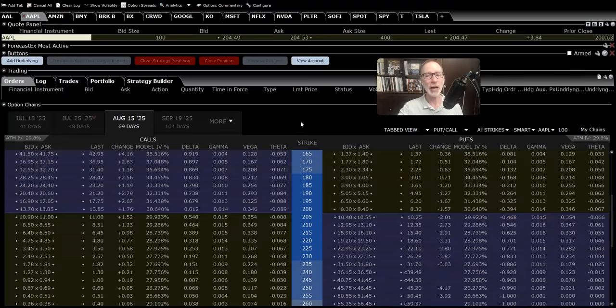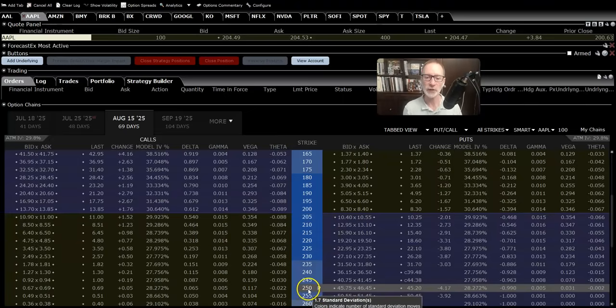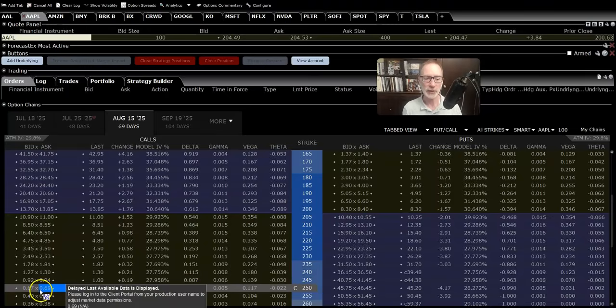So you want to have your option move. If you're going to buy options, you want it to move when the stock does. The 205 calls, which are the at the money, have always roughly a 55% delta, which means if Apple goes up $1, the option price will move up about 50 to 54 cents per contract. And these 250 calls are just way out of the money. They're really cheap and they cost 68 cents per contract, which is 68 actual dollars.